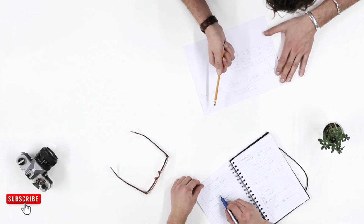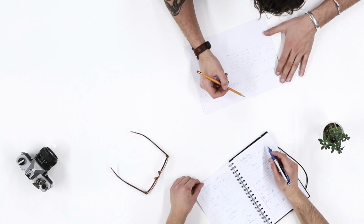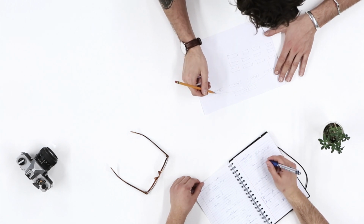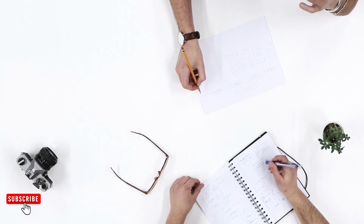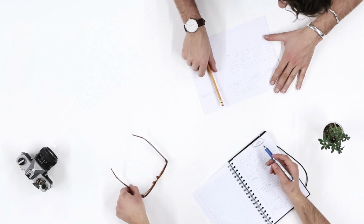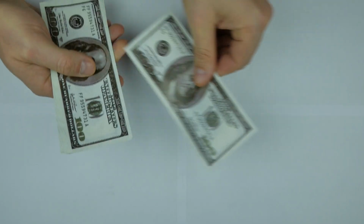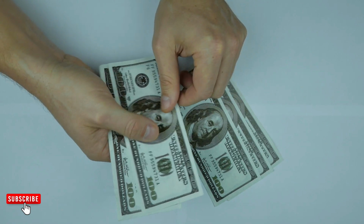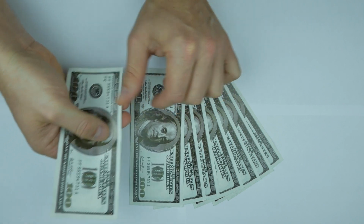Rule number 3. Categorize your expenses. Once you've tracked your expenses for a month, it's time to categorize them. This helps you see where your money is going and identify areas where you might be overspending. Here are some common categories: housing, rent/mortgage, utilities, electricity, water, internet, groceries, transportation, gas, public transit, car maintenance, dining out, entertainment, movies, subscriptions, savings, miscellaneous, everything else.